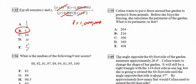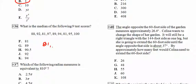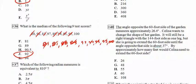What is the median of the following 9 test scores? They're not in order, so line them up. 81, 88, 89, 92, 94, 95, 97, 100. The median is 92.